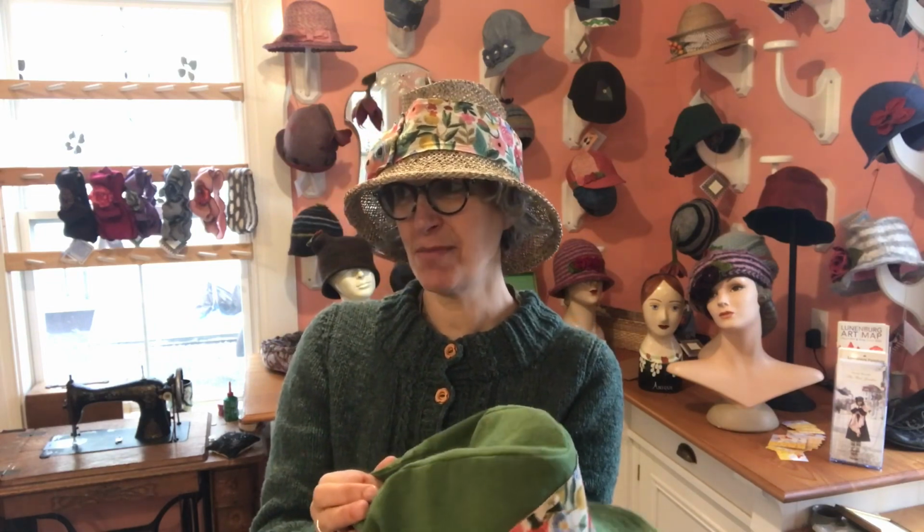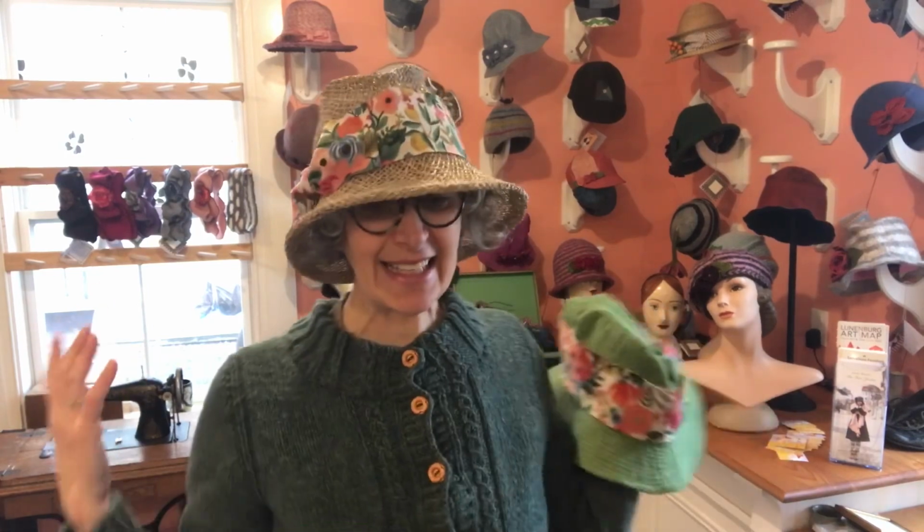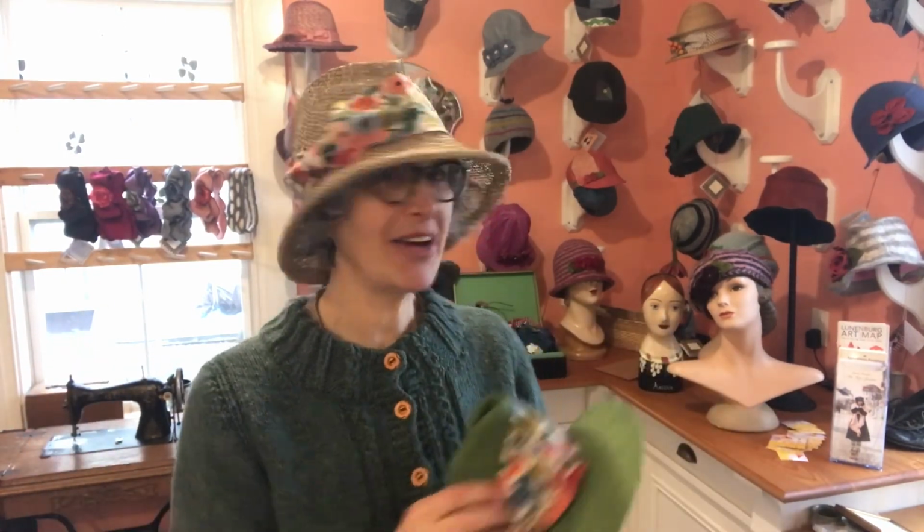I'll quickly show you my very first attempt. It's unfinished. So that's Flora Fedora. I do have this green one up on my website, and I have this up on my website too under straw, and this is under canvas. So yeah, exciting things happening in my studio.